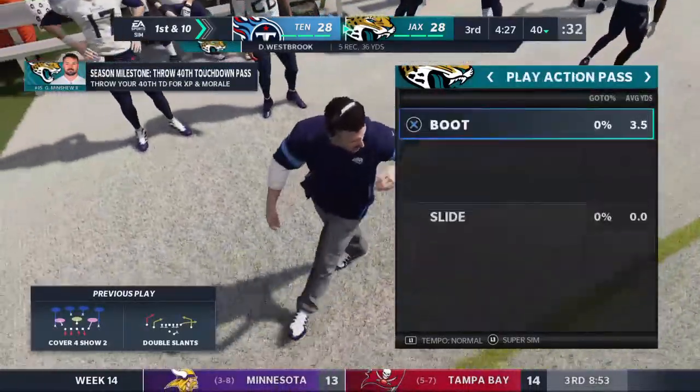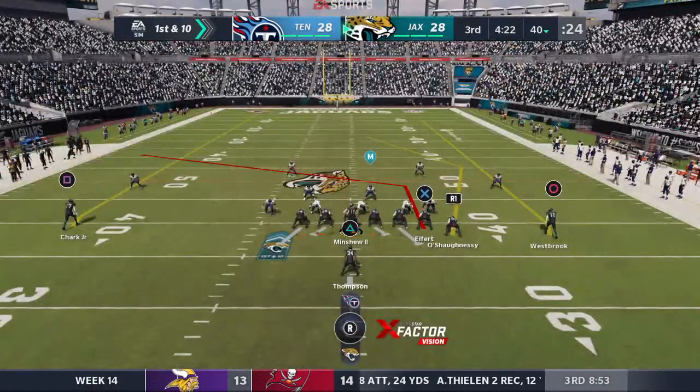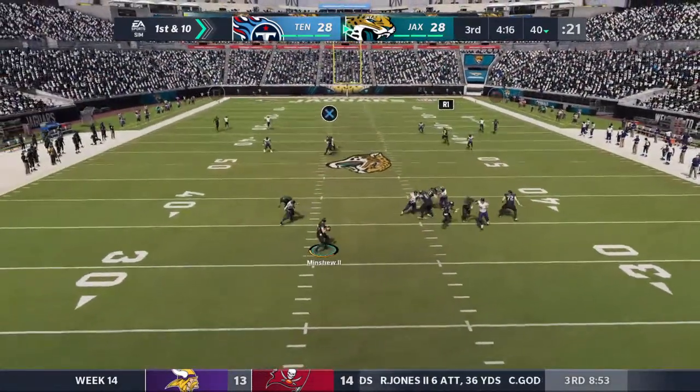Well, that certainly has to feel good. It's not all the time that the play caller should get all the credit. Sometimes I think in the huddle, the quarterback just says, hey, who's going to make a play for me? I just need something right here. And the end result there, nice first down.